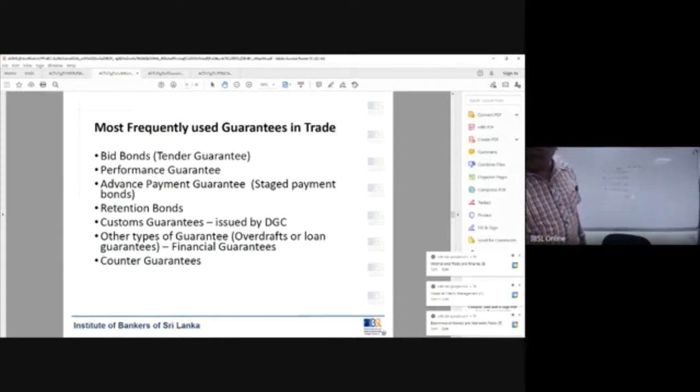I have been issuing guarantees for years. Always, if the tender is closing at 2 o'clock on a particular day, everybody comes to the bank after 10 o'clock. And they are pressurizing us to issue the guarantee for them to submit the tender. They wait till the last moment.